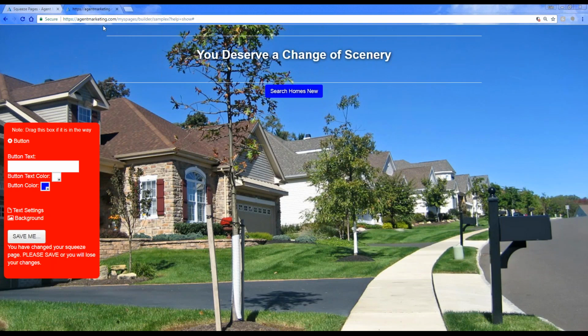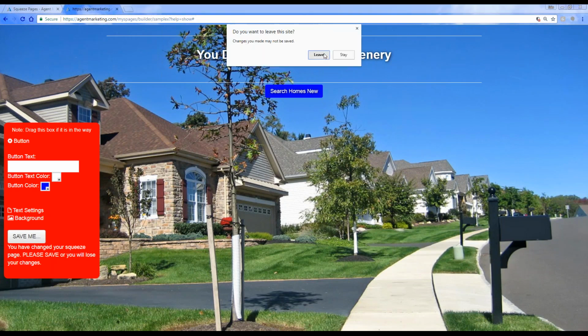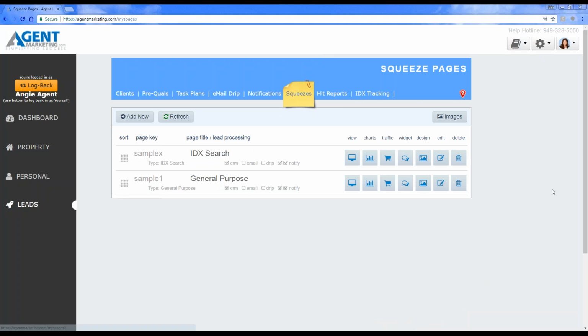Now keep in mind, these are a URL, so you can post these squeeze pages anywhere and everywhere. Get these links out as much as possible. The more you put those links out there, the better chances you have to get more leads, which is really awesome.